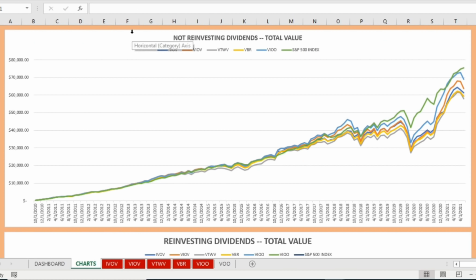Here's the first one, when we're not reinvesting dividends and we're looking at the total value. Everything's pretty much about the same along the way. And then right about here in 2018, the blue VIOO bounces up top of everything, comes back down in 2019. Then right here where all of these take a dive, that's the COVID correction. You can see that the S&P 500 rendered out to first place, took a dive like the rest of them, but then took off and almost got caught by VIOO here in 2021. But at the end of the day, the S&P 500 is the one that's outperforming the most.